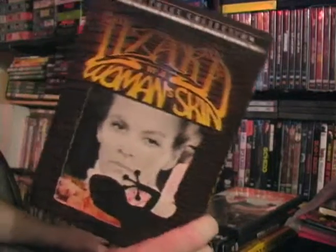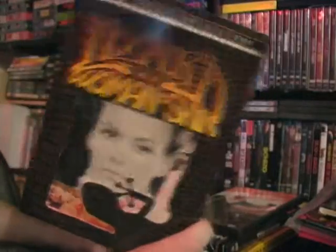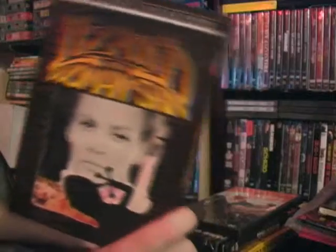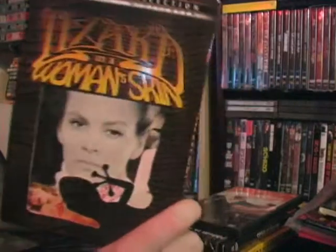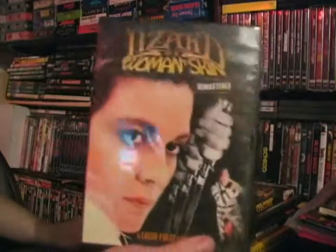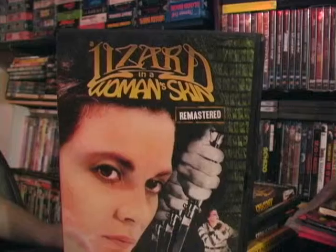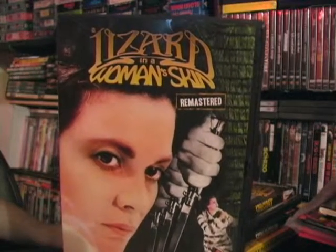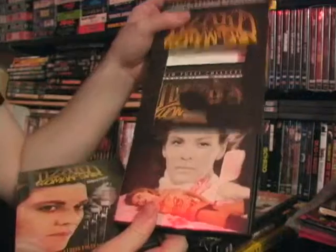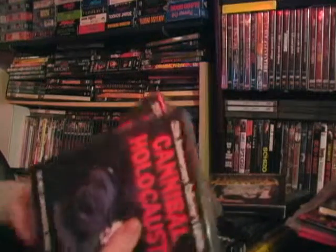Everybody thinking that Freak Show did not do their homework, they did not even attempt to track down a decent copy of Lizard in a Woman's Skin uncut in widescreen. Freak Show did finally track down the widescreen uncut version of the movie, and here it is. Lizard in a Woman's Skin remastered. Now these both have different special features, so of course I wanted to have both of them. And this one has a cool little slipcase with the lizards. That's pretty cool.